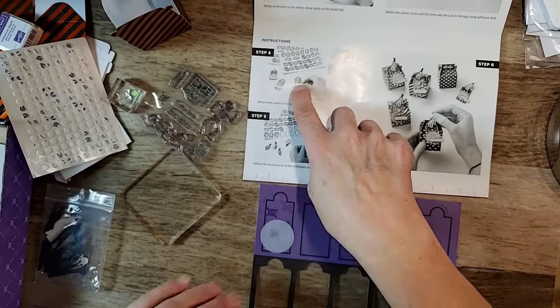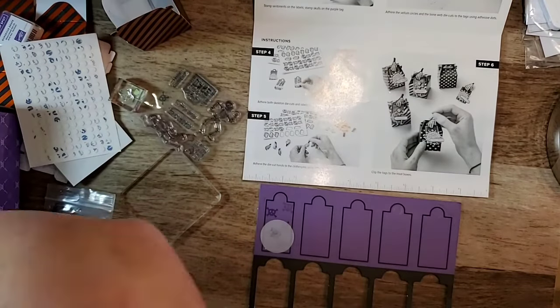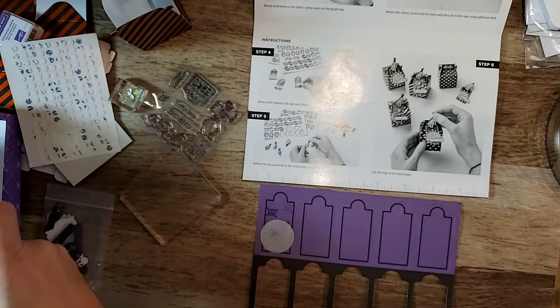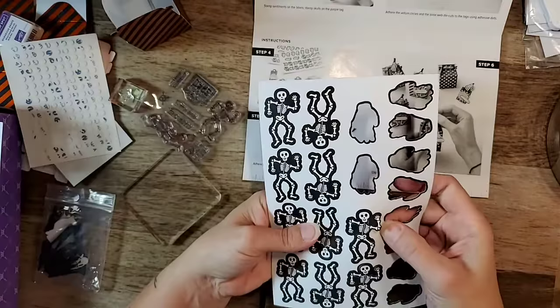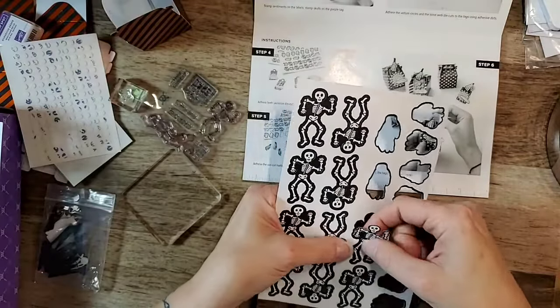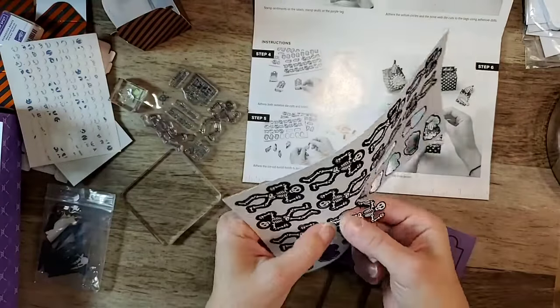instructions to make either a skeleton or a spider web. We already did a spider web, so let's do a skeleton. So I just pop out the skeleton. So cute.